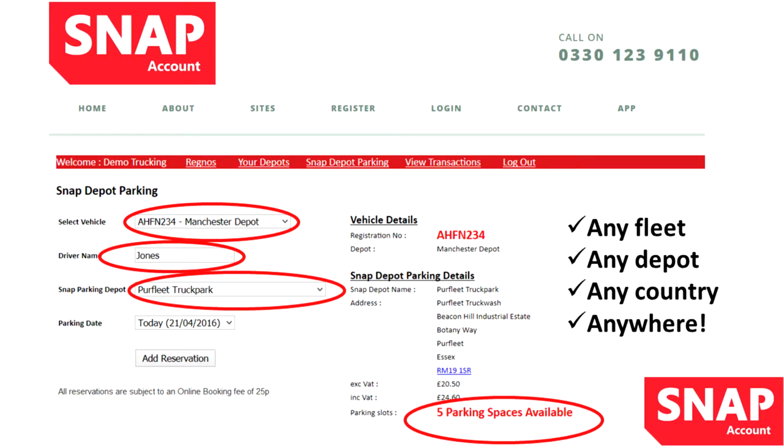Well, Snap has a system that's in use every day in the UK and available to every operator that controls parking latent spaces in depots, and enables any one of our 55,000 drivers to use those spaces. First of all, if somebody wants to move a vehicle from their account into a depot, they simply pick the vehicle, which depot it belongs to, the driver name, and where they want to park it. And just say it's for today.